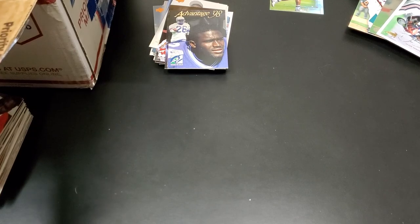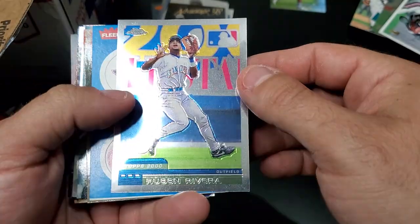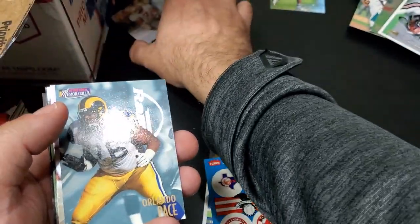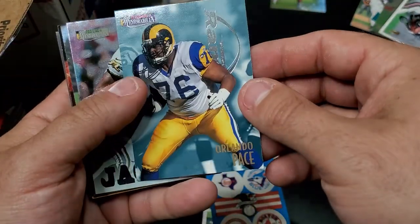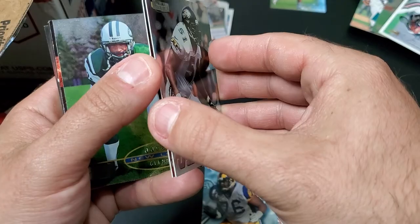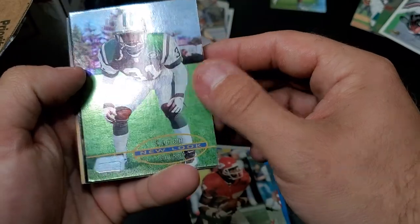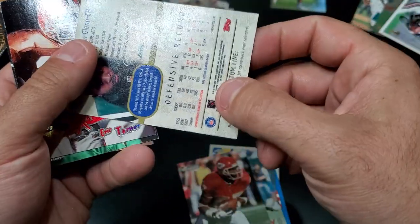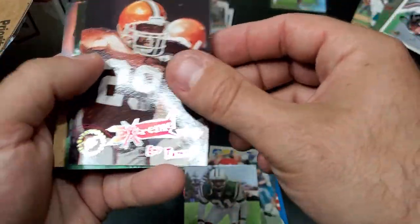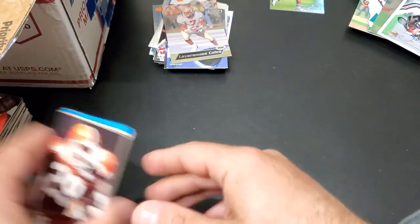Yeah, we have a small flat rate box inside the box. This would be a smaller stack, but Ruben Rivera, good old stickers. Lavernius Coles, rookie. Orlando Pace, Proline. Kevin Hardy. Tamarick Vanover. Aaron Glenn. Eric Turner. O'Donnell. More Proline.